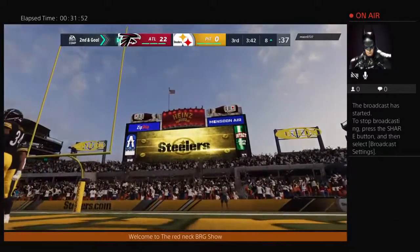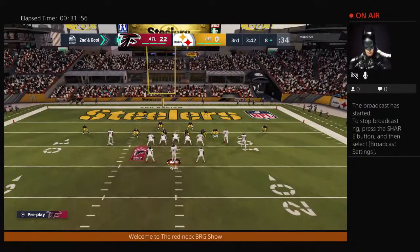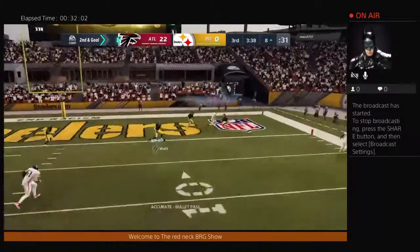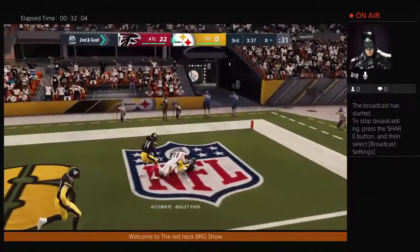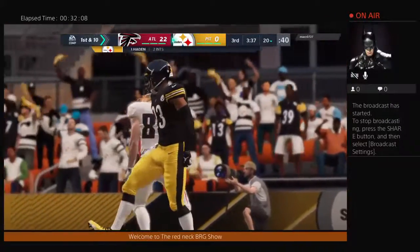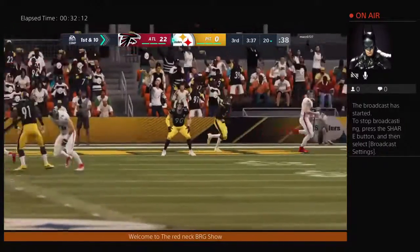Leads to 2nd and goal. Nothing on first down, so the ball remains at the 8-yard line. 2nd and goal. Ryan will throw again. And this is going to be intercepted. Joe Hayden, the veteran, with a pick. And a big turnover there as his guys will get the football back.